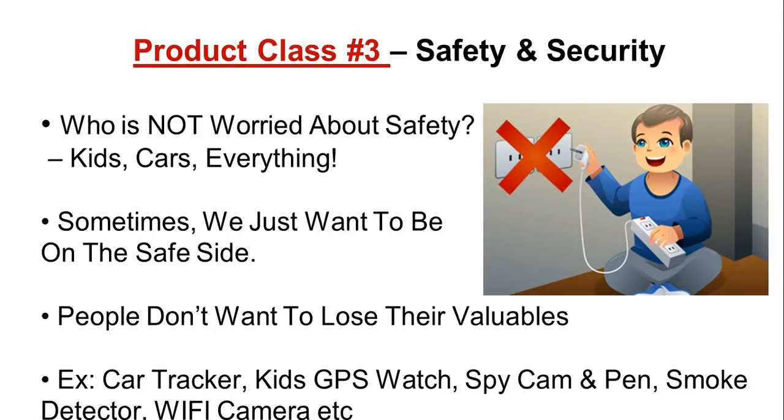All right. Now there are Kids GPS watches that you can wear on your kid and synchronize with your phone, and you can track whatever is happening with your kid anywhere in the world. You can dial in and listen to conversations happening around your kid. Spy cams in the form of a pen or eyeglasses that you can use to monitor persons. Smoke detectors you can put in the kitchen so that if there's smoke to some level, it will start blowing an alarm and alerting the neighborhood. Wi-Fi cameras. All these things fall under safety and security, and they are products people will always buy.